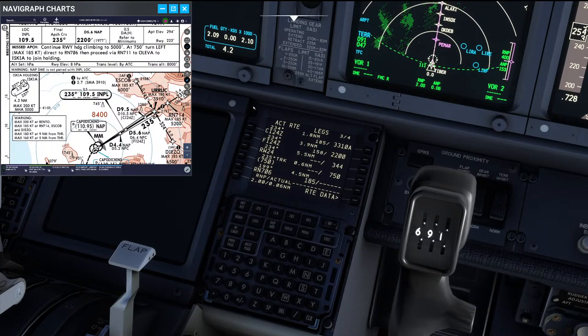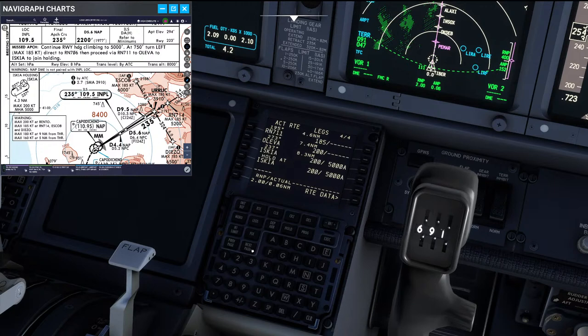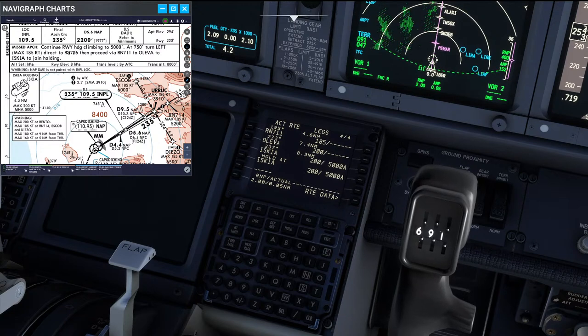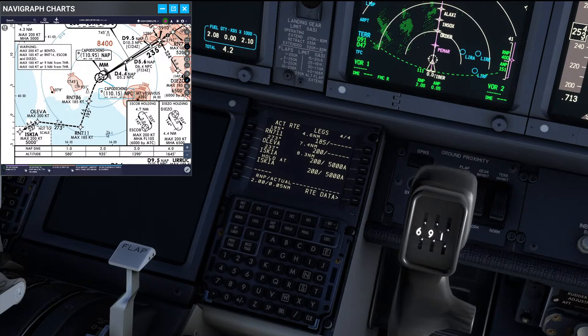Continue runway heading, climbing 5000 at 750, turn left, max 185, Romeo November 706. So that is what we have in here, 750, waypoint 706. Turn left, maximum 185 knots, that's in. Towards Romeo November 711, then to Oliva, to Ischia and Holt. And climbing 5000 feet, we have that in here. I'm wondering, the 200 knot restriction comes from the maximum holding speed, but that's not going to be an issue. We'll ask ATC for relief and we are going to retract the flaps anyway.